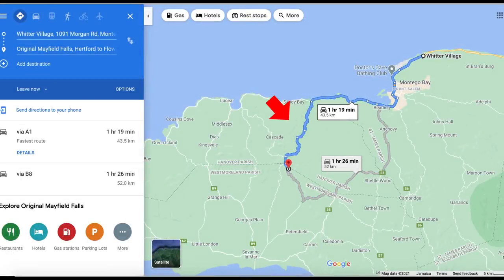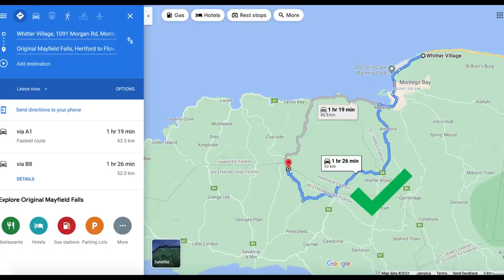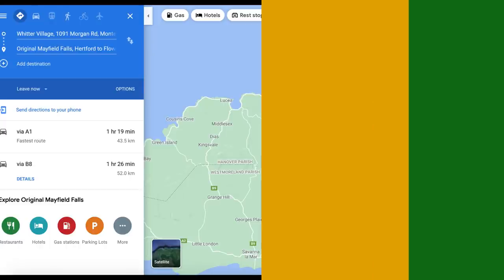I included this footage for the purpose of the video, just to show how bad the bad roads can be. So just don't use them. Take the proper way. If you're coming from Montego Bay, it would be this one.